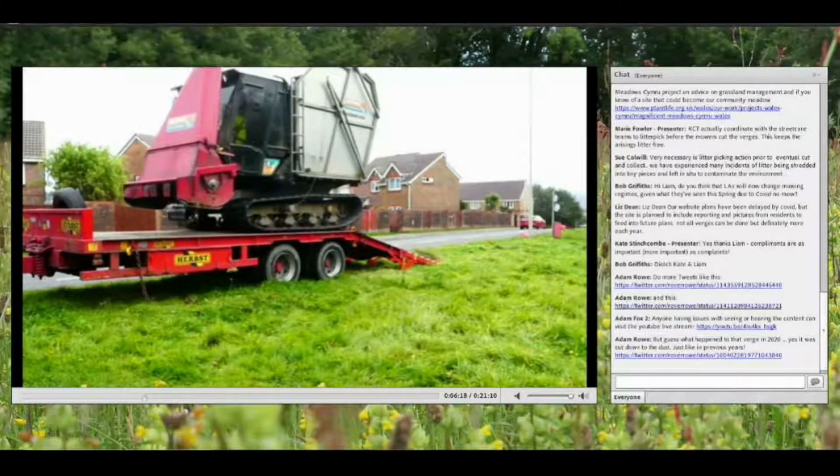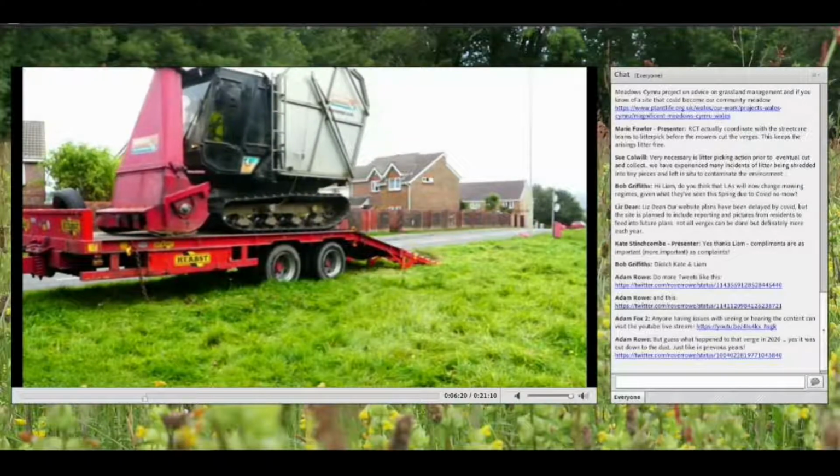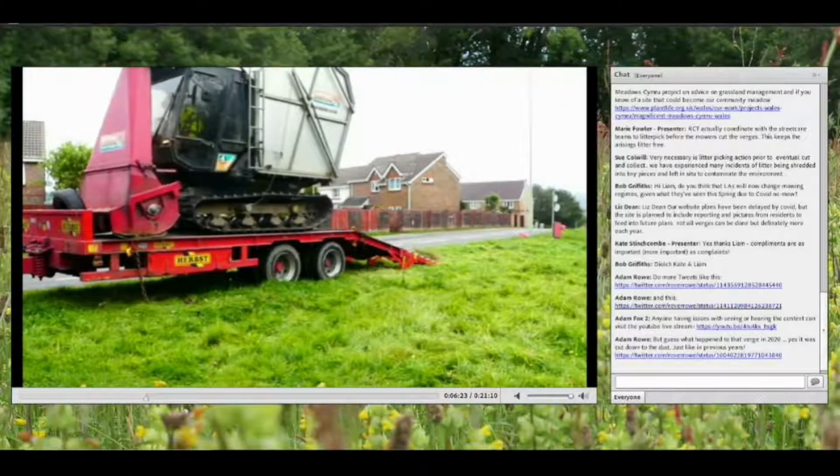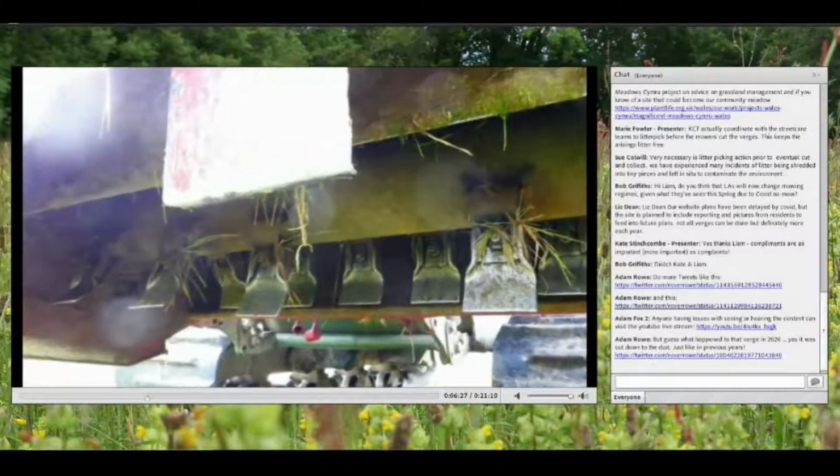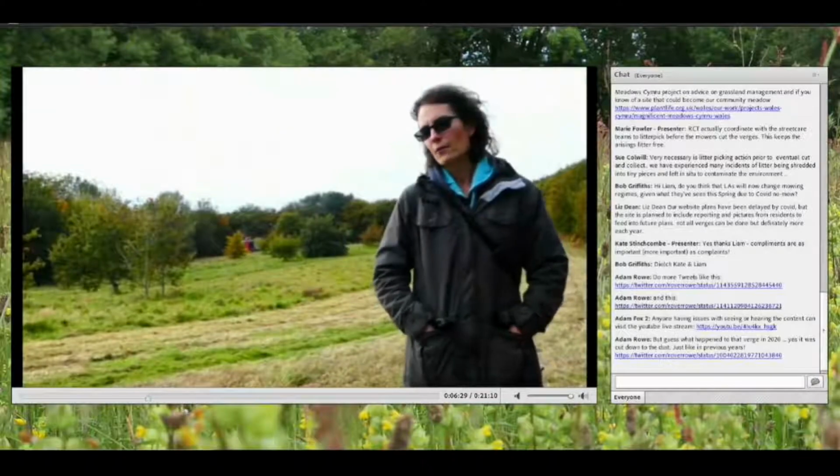The added benefit of this machine also, because it's a flail system, is that it can cut through small saplings, thick fern, brambles, without even second thoughts, and the quality of the cut remains quite good from the beginning to the end.